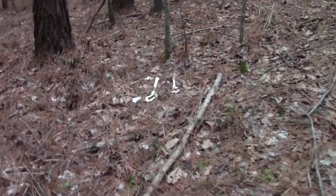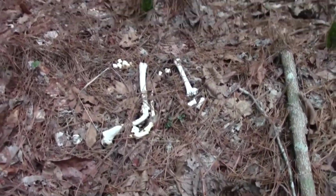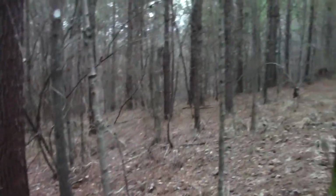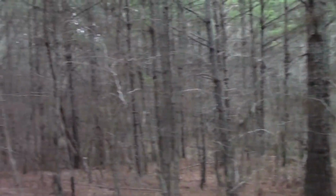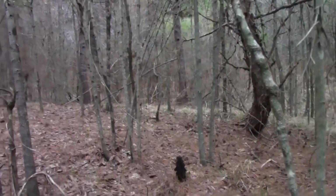A lot of times too, when you get into a deer bed area, you'll start seeing bones where somebody's killed a deer and it's come down in here and laid down, died, and of course coyotes probably drug the rest of it around here. Who knows where? Those are pretty old bones, but another indicator that you could be in a bed area.